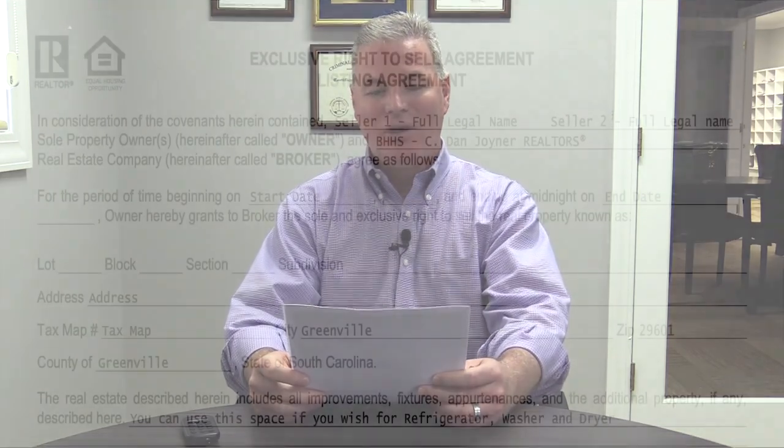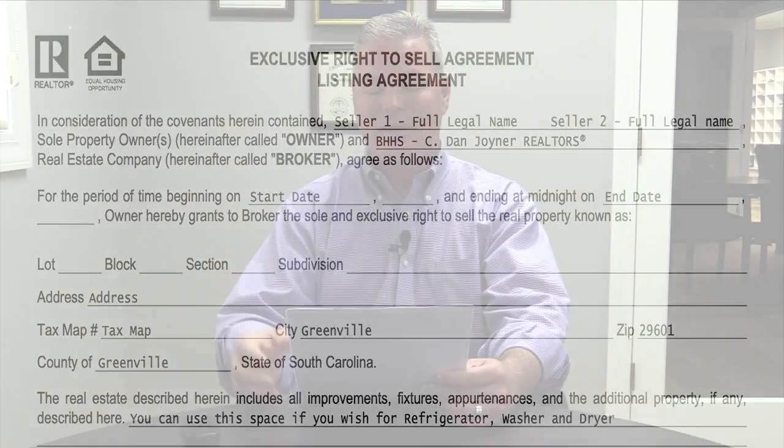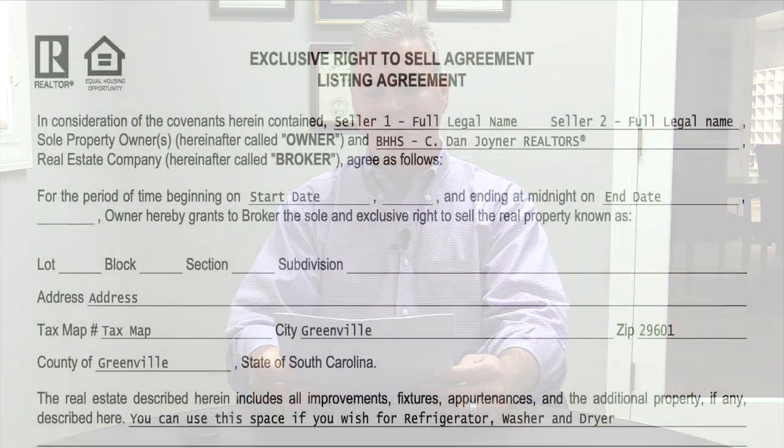It's going to continue on in that second paragraph there for the beginning start date. That's pretty self-explanatory, and at the next blank line there, the ending date, that's pretty self-explanatory. You need to have a start and end date for your listing agreements. If you don't, it's considered a voidable listing agreement. All contracts have to have a start and end date.